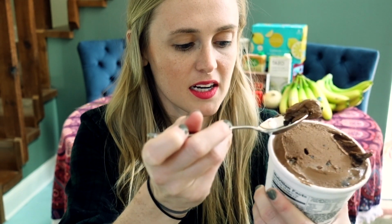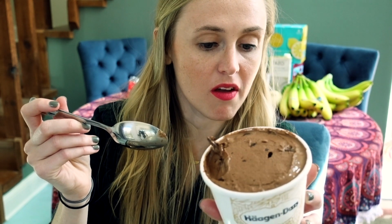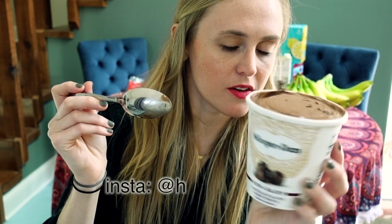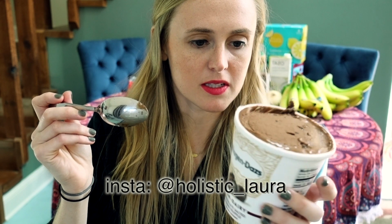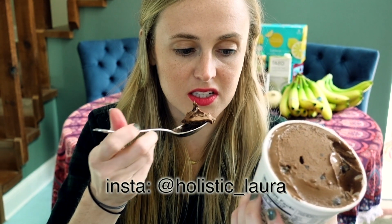So this is the Haagen-Dazs chocolate salted fudge truffle. Wow, this is really nice. Almost so that I had to double check that there wasn't any animal products in it. This is really good. They did a really good job with this.